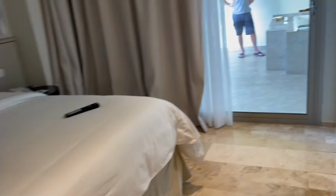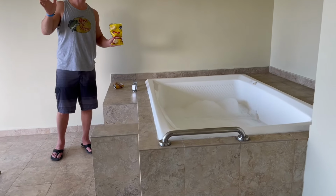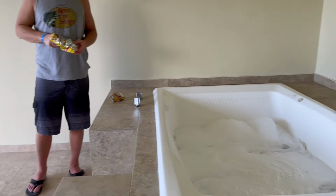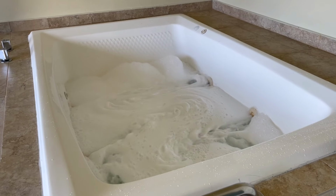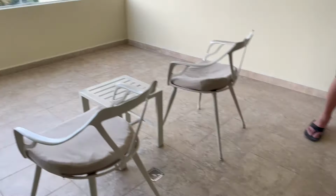And then I'll go ahead and show you guys our balcony. Now, mind you, we didn't get a, that's my husband. Oh no, there we go. He's working on soaping up the hot tub right now to kind of rinse it out and clean it out in case it's kind of grimy.